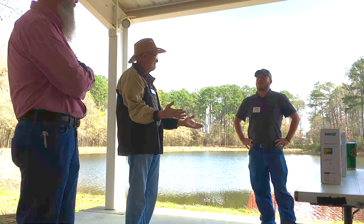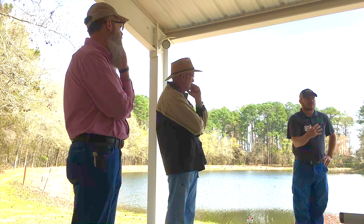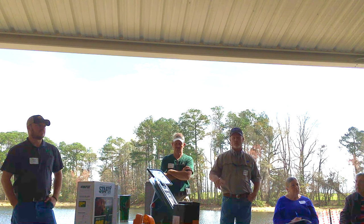Yeah, and that's where I was going with that. As a good conservative rule of thumb, I like to figure 20 to 25 acres of multi-strand fencing per one output joule. Now, if you're getting into putting up electric fence, buy more box than you need because you're going to add on to it. Yeah, that's a good point, and like Brad and Dr. Worley were saying, you got to look at it.